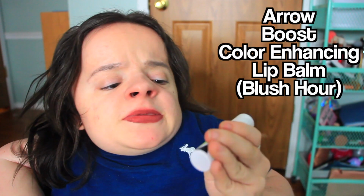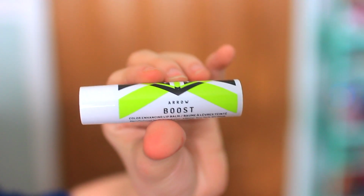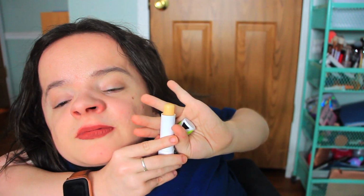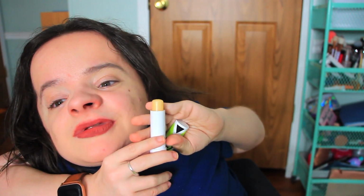The last product in my January 2020 Birchbox is by a brand I have never heard of, and this is called Aero Boost, and it's a color enhancing lip balm. Probably a clear balm, yeah. A peachy one. I don't want to put it on over my lipstick, but I want to swatch it somehow, see if it works. I'm not going to be able to try it right now because, like I said, I have my lipstick on, but that is a bummer.